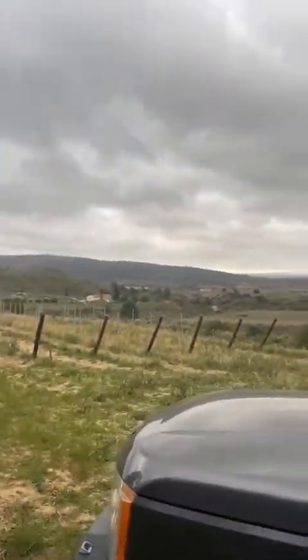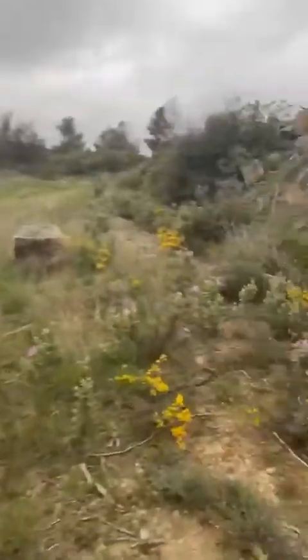We're going to make a little tasting room here. Oh look, they're repairing our track. It got washed away.